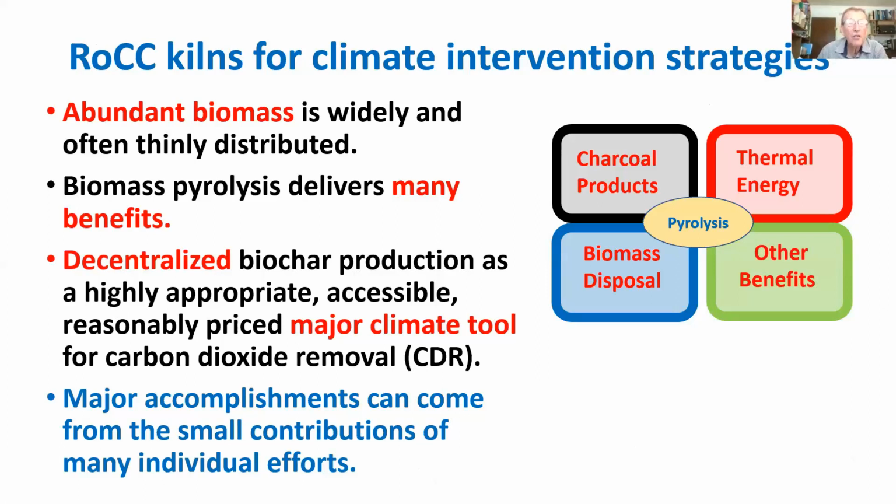For climate intervention strategies, there are four ways of making values: abundant biomass, many benefits, decentralized, because the biomass is decentralized. Decentralized biochar production is a highly appropriate, accessible, and reasonably priced major climate tool for carbon dioxide removal. I make that as a blanket statement, looking forward to somebody challenging me to say, hey, let's make that happen. I want to do that. Major accomplishments come from many, many small individual efforts, each making small contributions, and we can end up with gigatons of carbon sequestration coming from that.